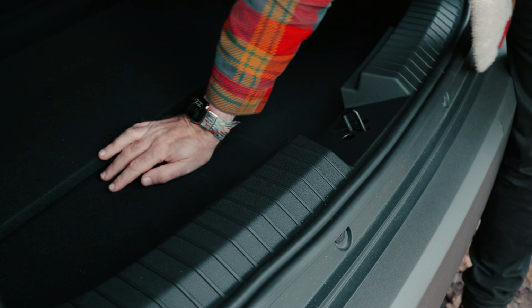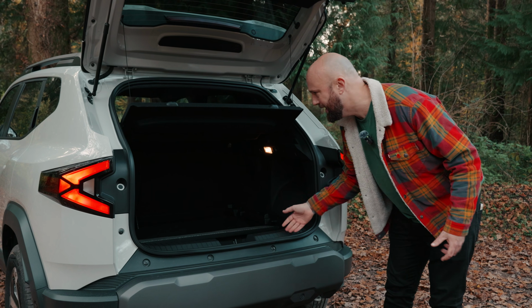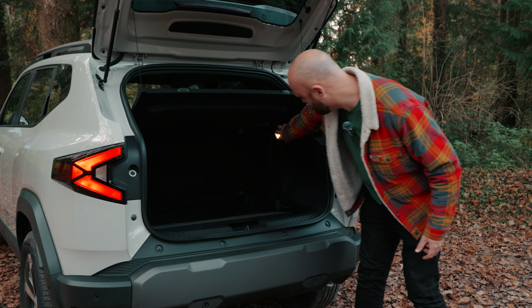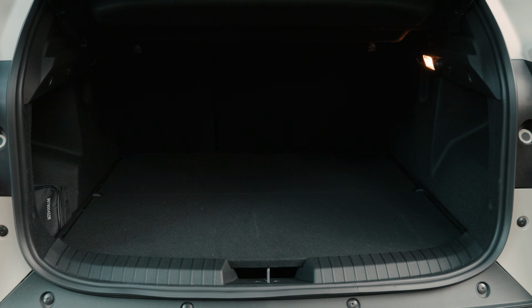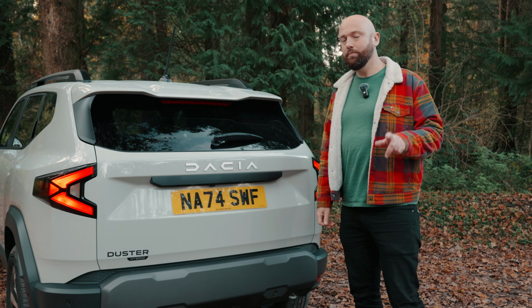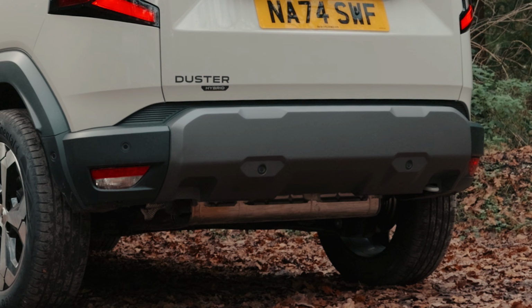There's a little bit of a load lip when you take all the floor stuff out, but that's fine. It hasn't really got any clever features other than a 12-volt socket. There aren't any levers to fold the rear seats down, but I like that. It's a big, honest boot. I should also point out, you do get reversing sensors on every single model.